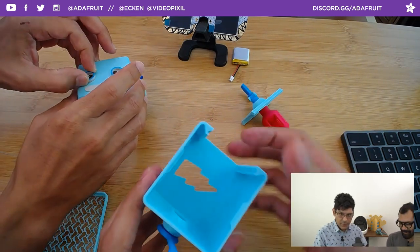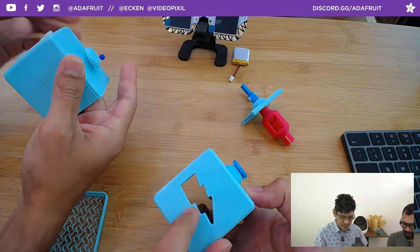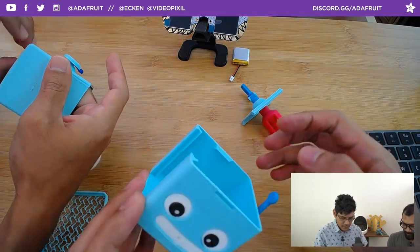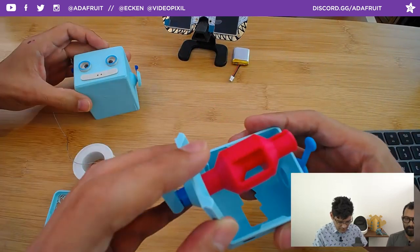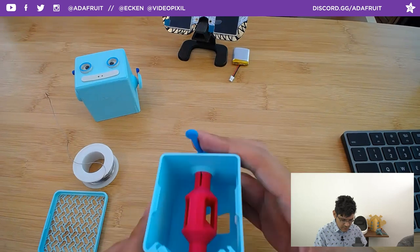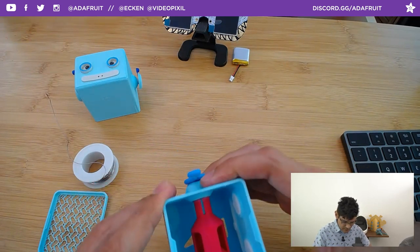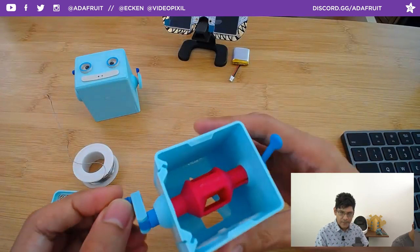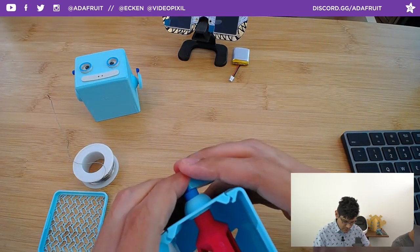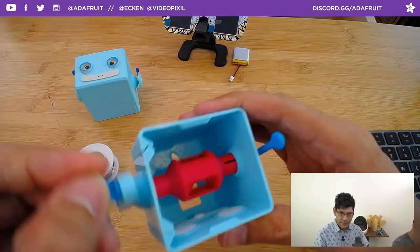And here is the cutout. The bottom is just a bolt. So this is all one piece. And then this cover piece kind of slides in like that. And then this locks in there. Kind of looks like it's his brain. There's that click I was looking for.